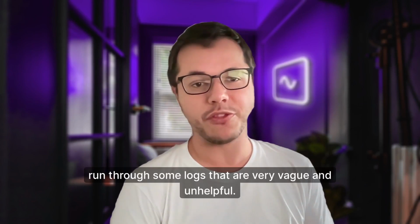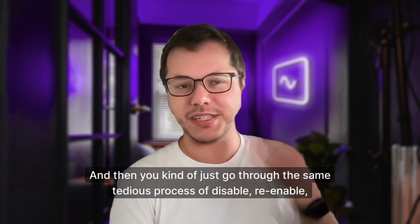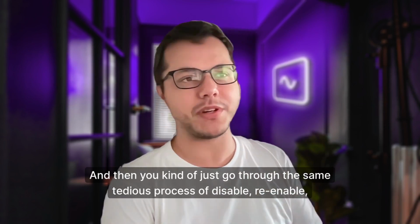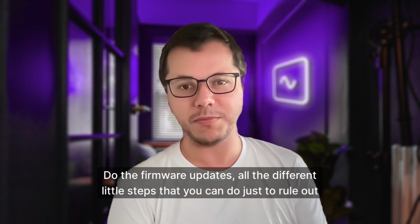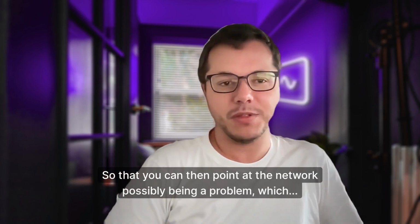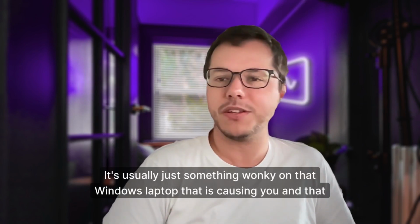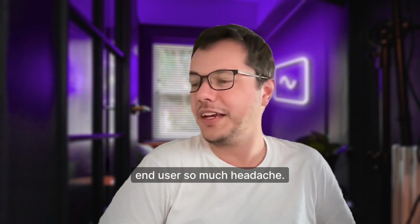Except to run through some logs that are very vague and unhelpful, and then you kind of just go through the same tedious process of disable, re-enable, uninstall and reinstall those drivers, do the firmware updates, all the different little steps that you can do just to rule out that laptop is not the issue, so that you can then point at the network possibly being a problem, which it rarely ever is, right? It's usually just something wonky on that Windows laptop that is causing you and that end user so much headache.